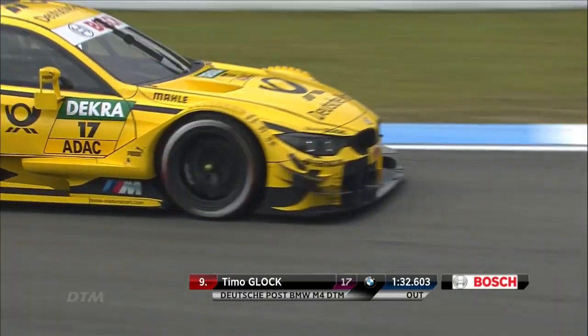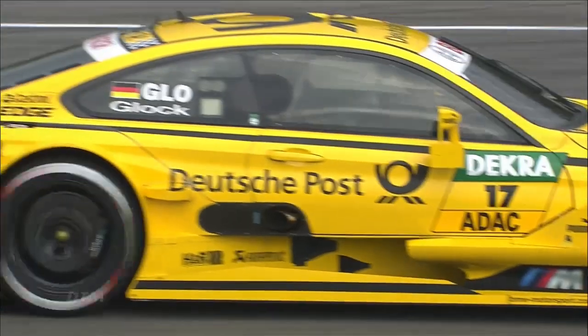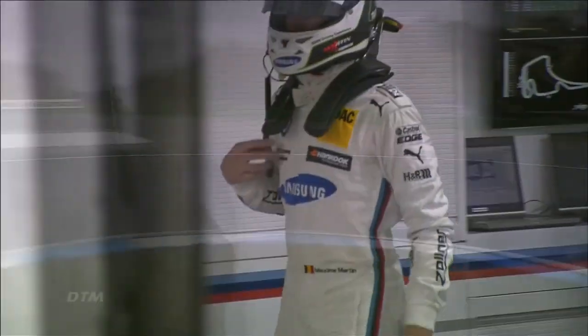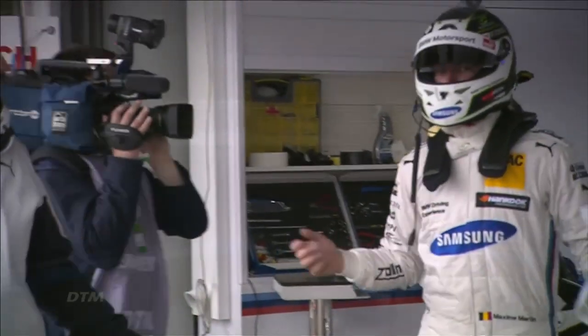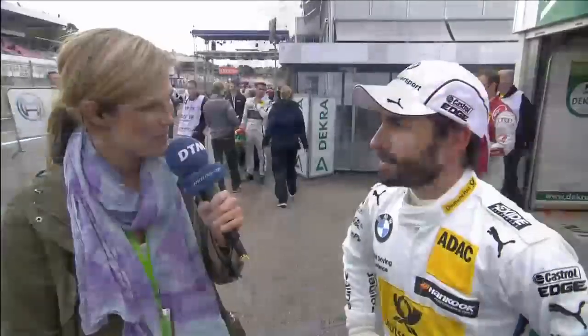Thanks, Verena. And yes, Timo said it. It's so much talent out there on track, and so very, very close. It was teased during winter testing. It was teased during free practice, but we're seeing it for sure now in qualifying. And Timo Glock is with Verena now. Timo starting in P9 tomorrow. Quite a tough qualifying today, but from 9, anything's possible.